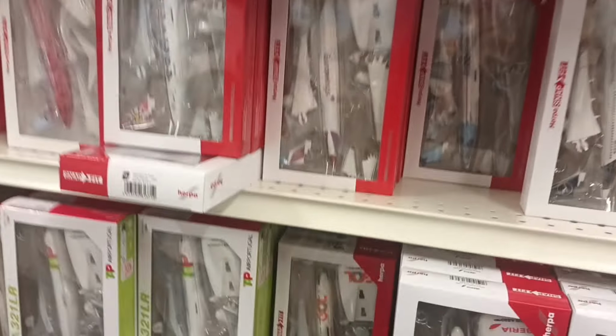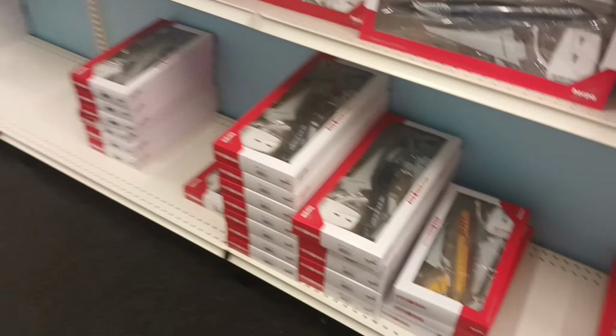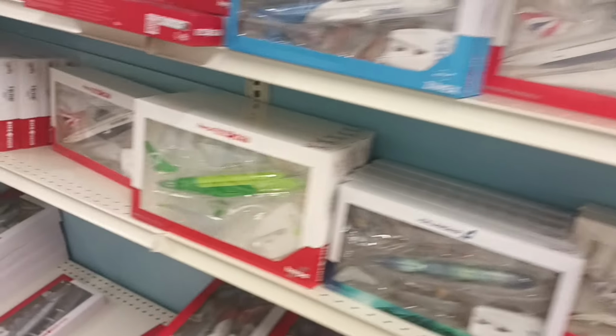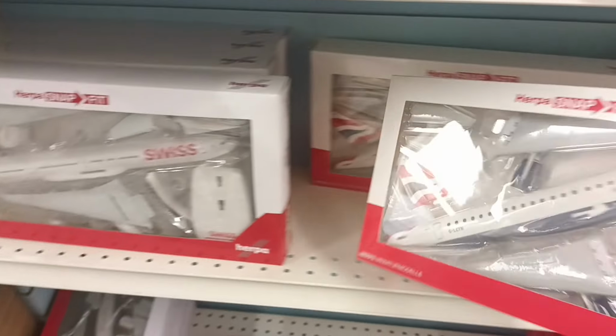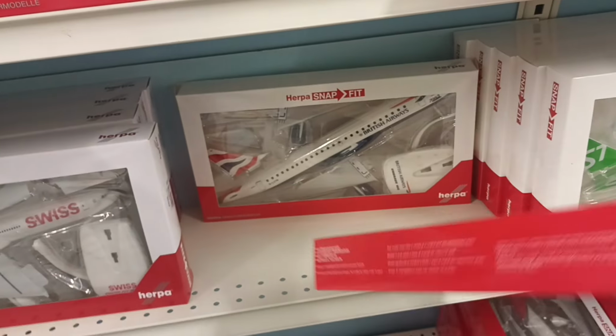HEPA snap fit plastic. Swiss 777, the biggest. These have no wheels. The British Airways, I'm not sure what aircraft this is. The Embraer 190.